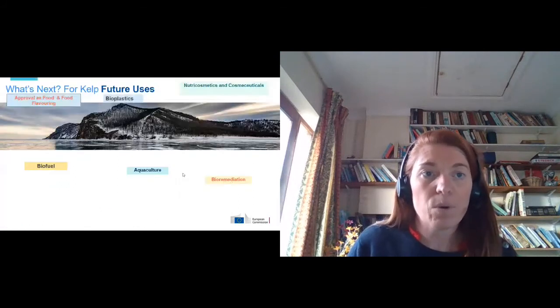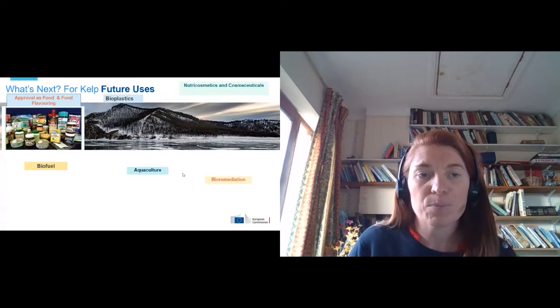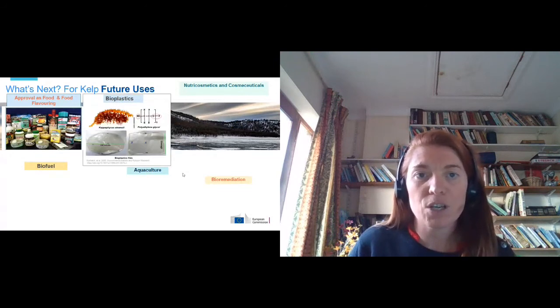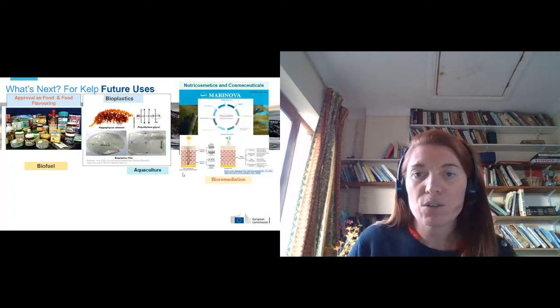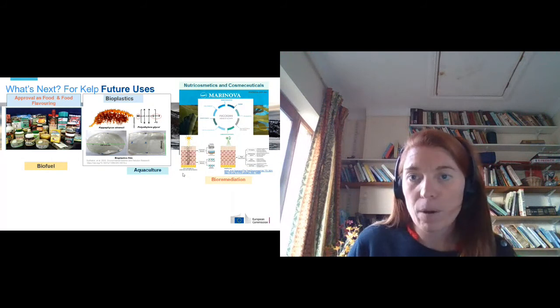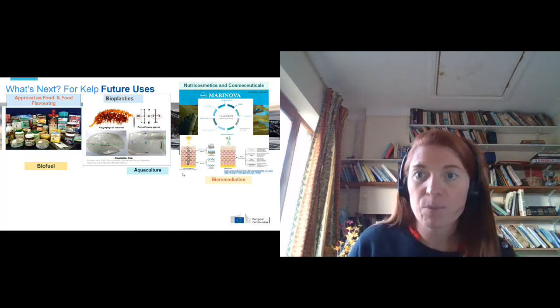So what next for kelp? Well, there's numerous places where kelp are used already, as I've mentioned, and food and flavoring is an area that needs some help because there's legislation that needs to be changed. Bioplastics, those of you who are using bioplastics at the moment in your supermarkets for one-use plastics that are biodegradable, that's another area where kelp is potentially going to assist. Maranova is a Hobart-based, Tasmanian-based cosmetic company who've been working on seaweeds for some time. They're looking at more basically cosmetics and creams, etc. That area, cosmeceuticals, nutraceuticals for kelp.